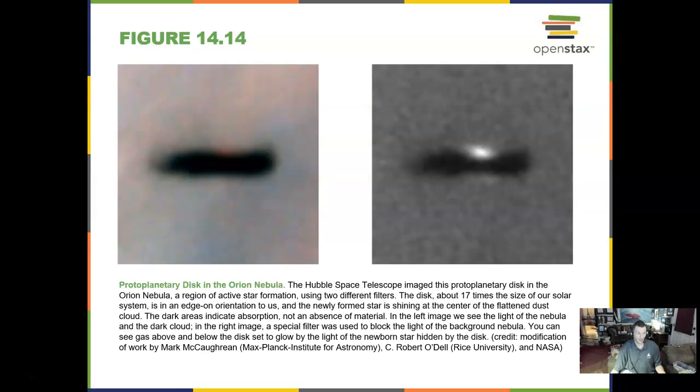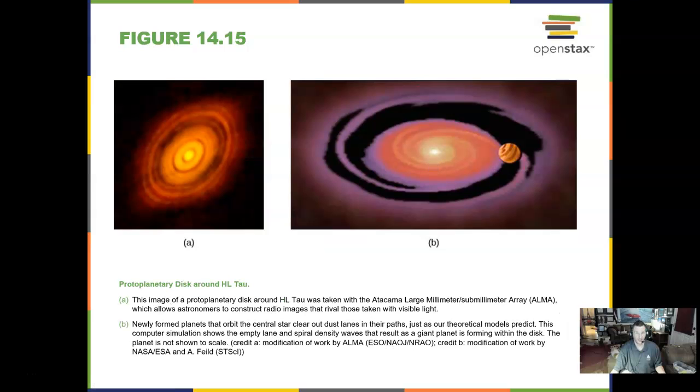In the Orion Nebula, we see baby stars being formed. Here we see a baby star in a cloud of gas and dust. We call these protoplanetary disks, or protostars, baby stars.